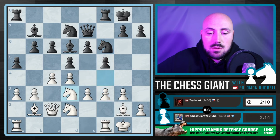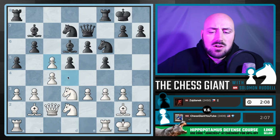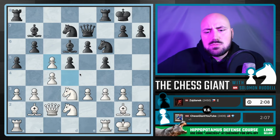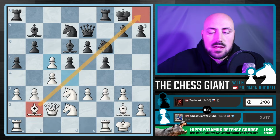In this case, I play knight d3, just rerouting the knight a little bit, eyeing some key dark squares, c5. A lot of tension here. I took away from the center. The engine didn't hate this move, but it didn't love it either. The engine just wants more slow play, something like a4, something like rook ac1. Makes sense. In this case, I take away from the center just to activate that bishop.